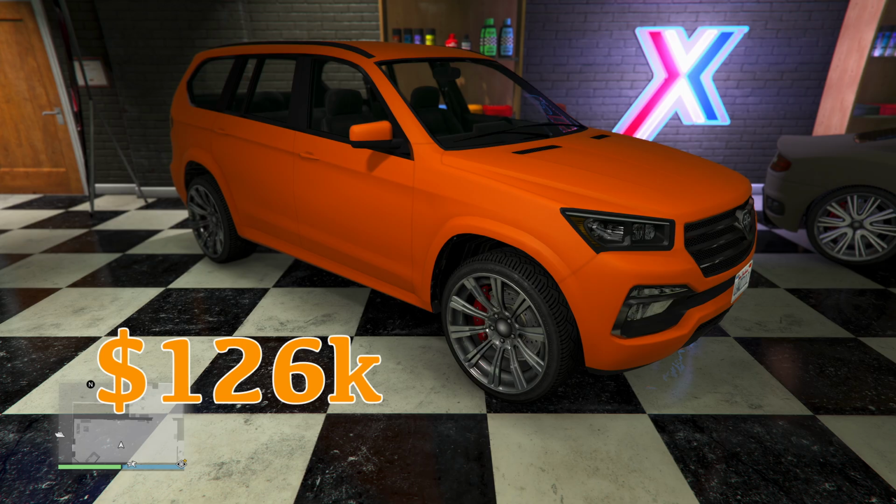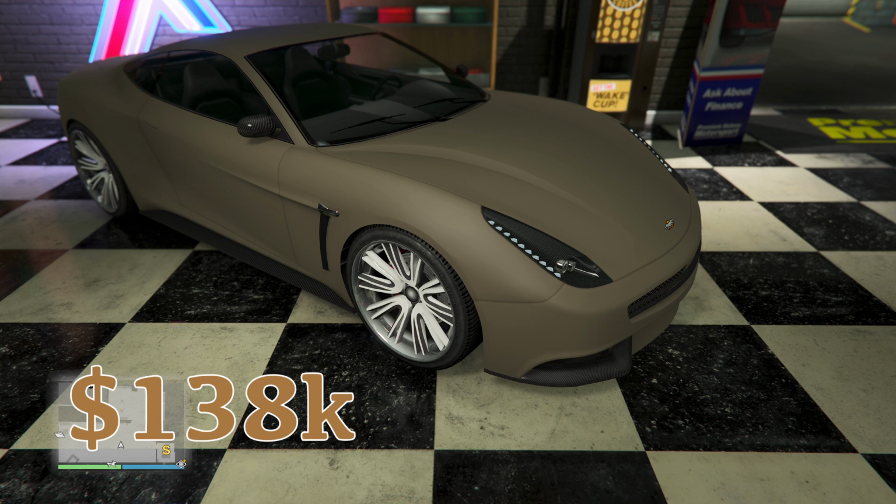After that, we have the Benefactor XLS, which we already talked about as being on a 50% discount, and you can get it for just over $126,000. And last, we have the Dubalci Massacro. Again, this one is also half off, and you can get it for just over $137,000.